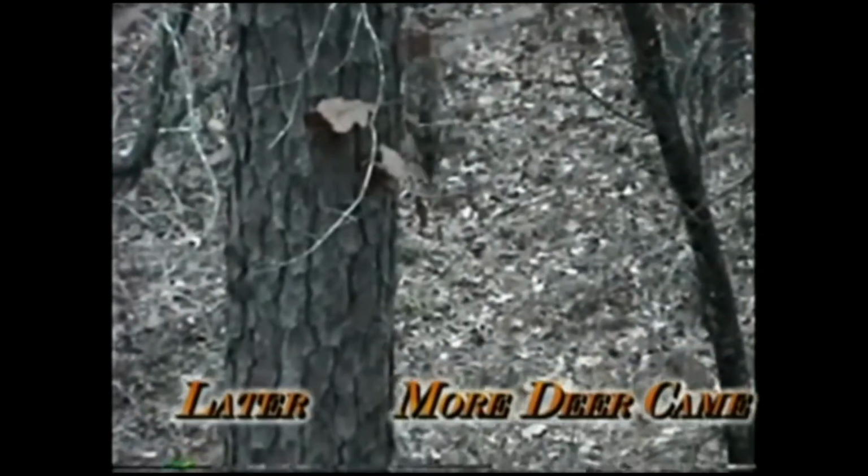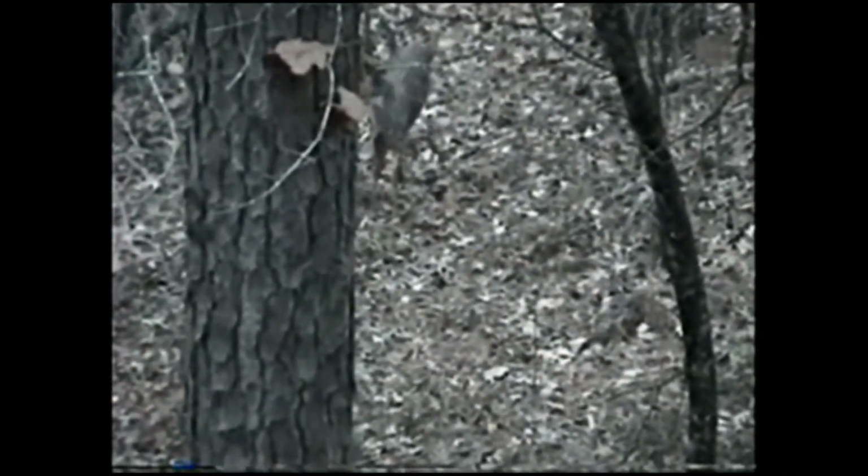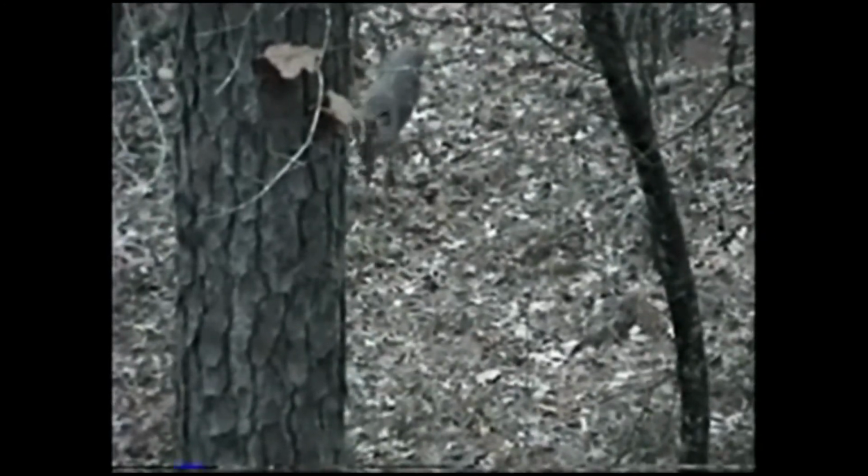So I let her lay there and die, and I'm watching this deer. And later quite a few more deer came in. Before dark, I'm pretty much covered up with deer around these oaks, and none of these deer have committed to stepping one foot out into that green field. They pretty much know better.